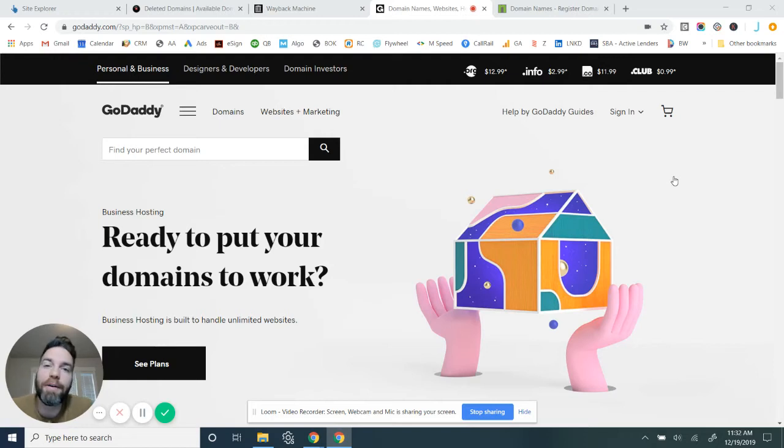Okay, we're going to take a look at some of the tools that we use as an agency to register domains, and we'll give you some tips on best practices when it comes to registering a new or buying an existing domain. As an agency, we use GoDaddy and Name.com as our primary registrars to register domains. For the most part, any registrar will work.